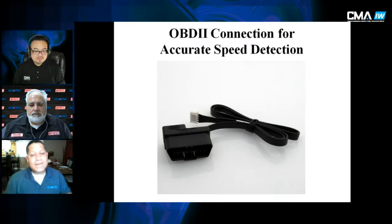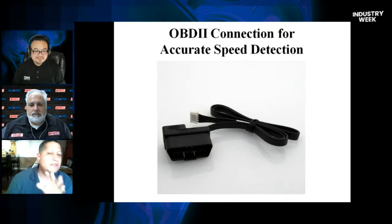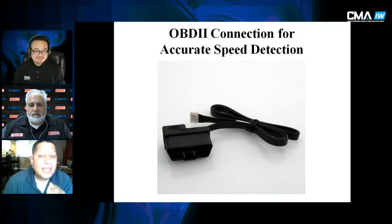I'm telling you, I'm passionate about this thing, not only because of how well it works, but because we spent so much time, effort, and funds into debugging this system until it worked the way it's supposed to. All right.